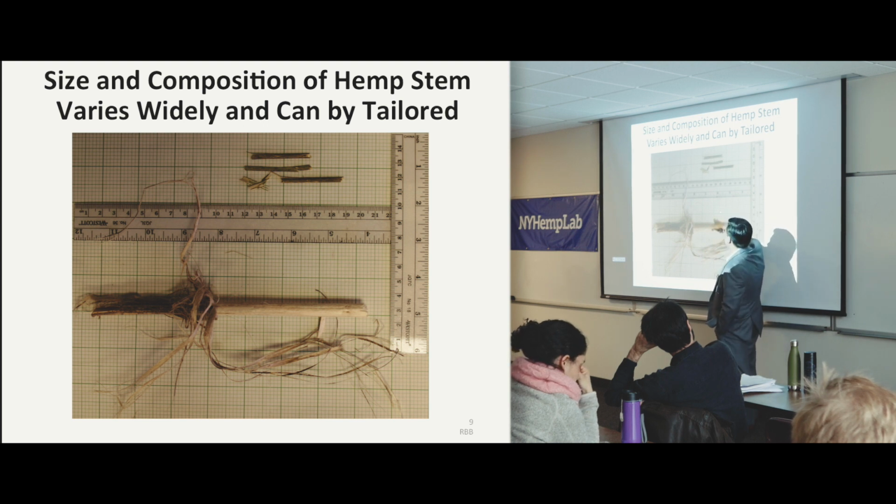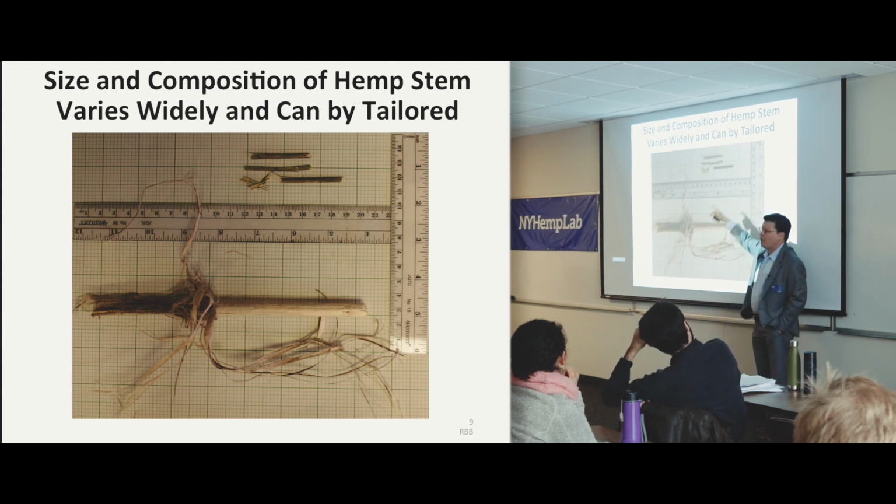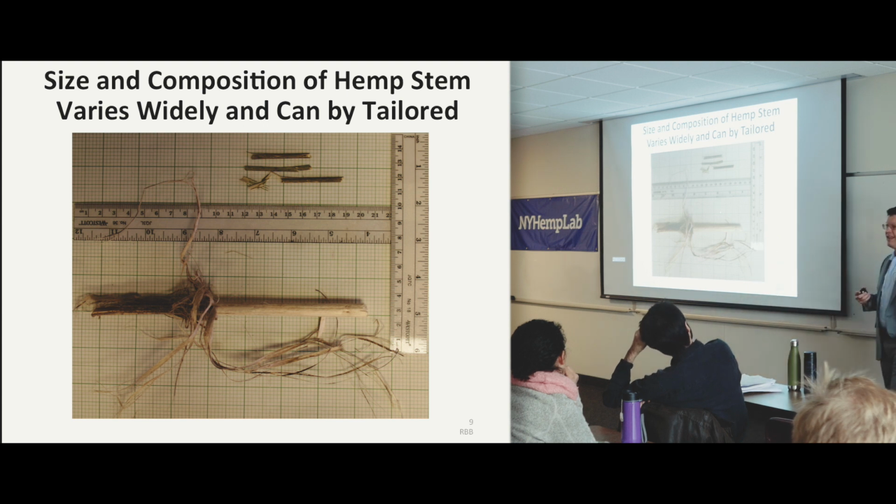The difference between this and that: these are both hemp stalks grown differently. This is a kind of combined herd and fiber plant. That one is grown just for fiber. So there's very little herd on there, and it's a lot easier to get off.